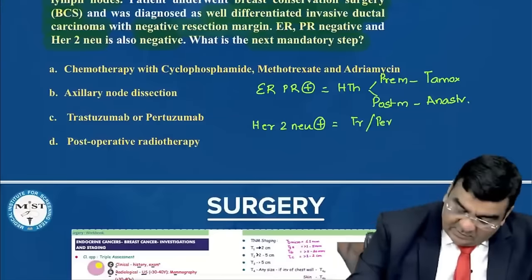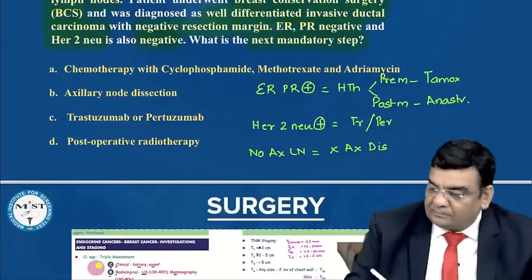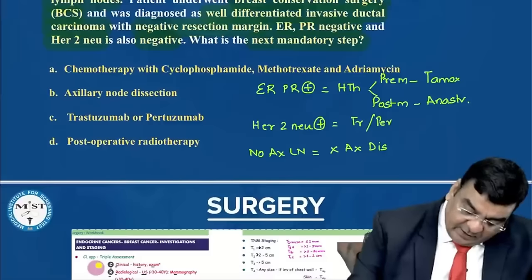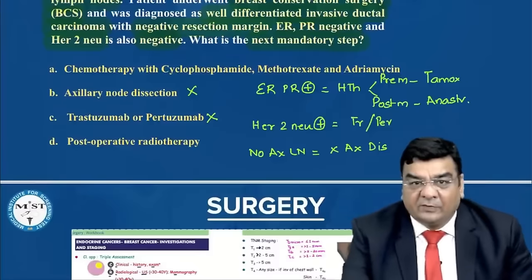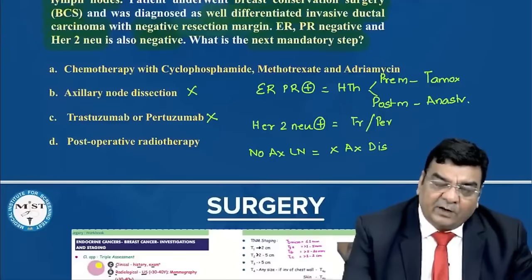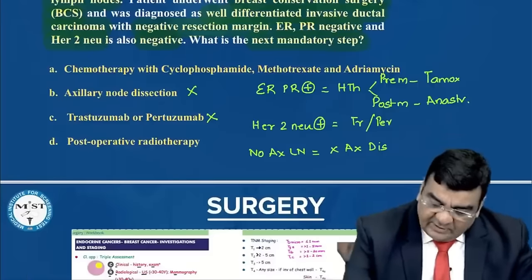Right. No axillary lymph nodes involved. So, no need for axillary lymph node dissection. Very good. Fine. Now, chemotherapy. Chemotherapy can be given with cyclophosphamide, adriamycin, 5-fluorouracil, or maybe cyclophosphamide, methotrexate, and 5-fluorouracil, or we can use adriamycin, cyclophosphamide, and taxanes, right?